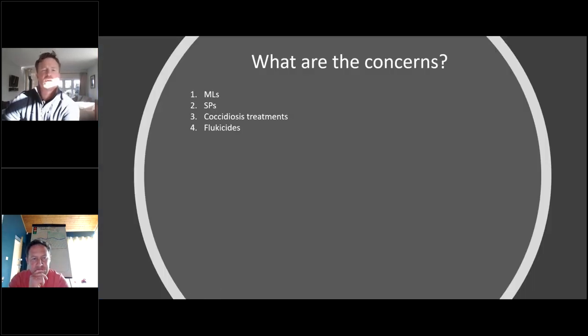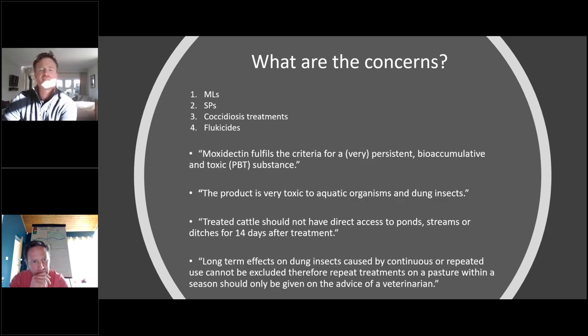And this is just some of the environmental concerns of these different products. If you look at some of the data sheets, there's some pretty scary stuff in there, and we just need to be mindful of how we use them. We want to continue to be able to use them. They're essential for farming, but trying to use them in a sustainable fashion is, I think, the key message.